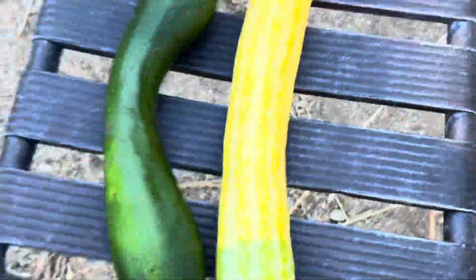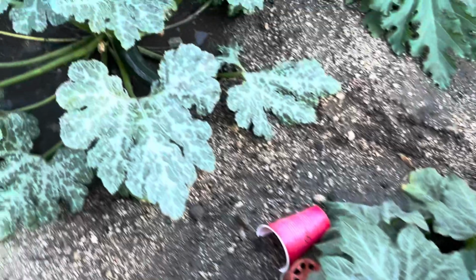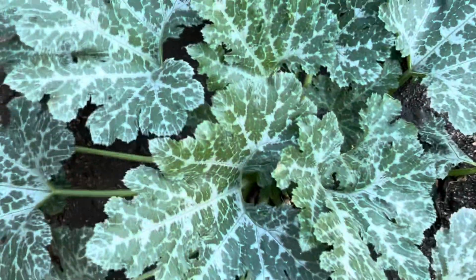So those are about the same size. They're a little bit on the large size, not like obscene where you don't want to use it for regular cooking. But the seeds are probably getting a little bit bigger and the flesh gets a little bit spongier and less firm, and the flavor kind of can go downhill. Okay, so we got those two. Got this one here too, and my favorite leaf patterned one.